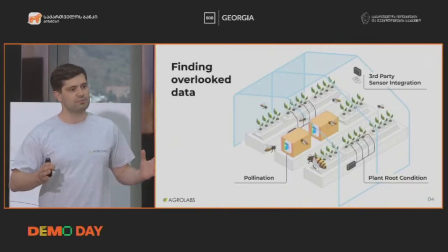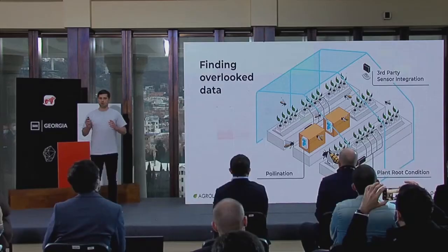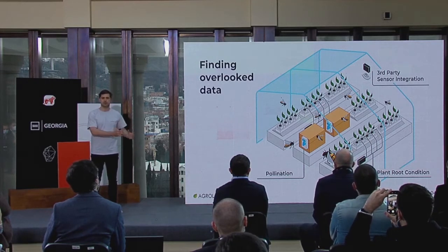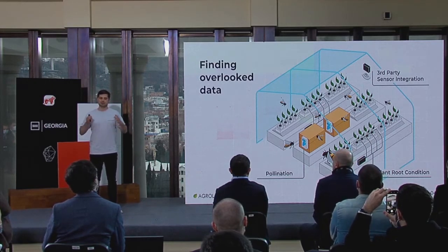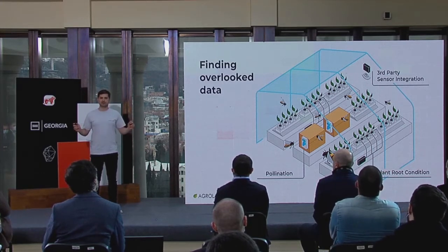At Agrolabs, we help greenhouses to identify overlooked data and introduce solutions that make it easy to cut costs and increase yield. We have built hardware and software, from plant root conditional analysis to pollination analytics, as well as a device that allows us to connect any existing off-the-shelf sensor to our system.